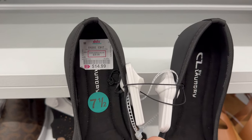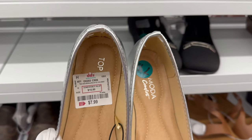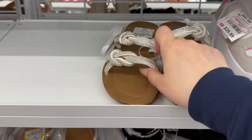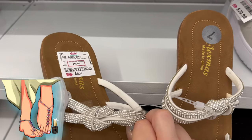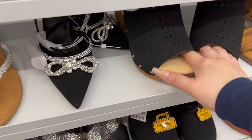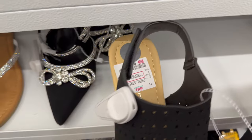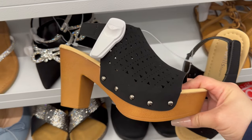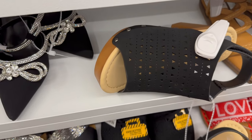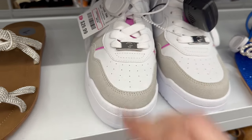I mean, they got something for everybody. These are nice. Their heels are kind of short on those ones. Like ballerina type of flats. You got some more of these sandals with like a knot tie on the side and bling. Oh, those are cute. They just don't want to go back. All right, these are also some nice tennis shoes.